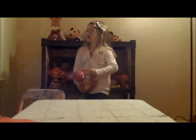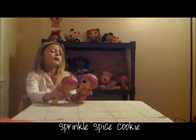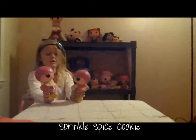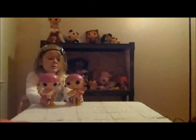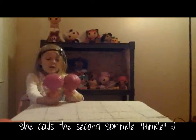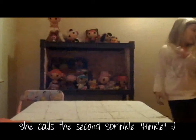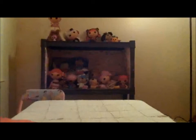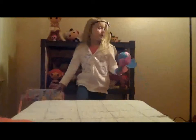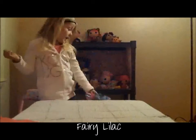Okay, the two sisters of Crumbs Sugar Cookie, Sprinkle and Hinkle. Well, they look the same because I got two Sprinkles. Here's the back. Here's the front of Sprinkle and Hinkle. Here's the back of Sprinkle and Hinkle. I'm almost done. Okay. This is another Lalaloopsy fairy. Her name is Fairy Lala. Okay. Here's the back. Here's the front. She's another fairy.